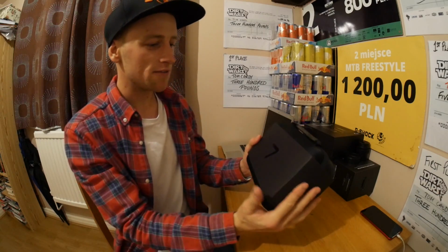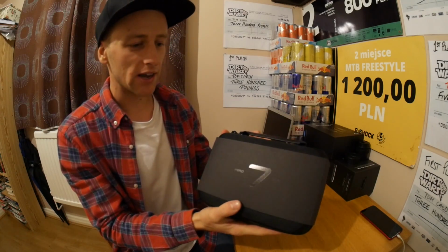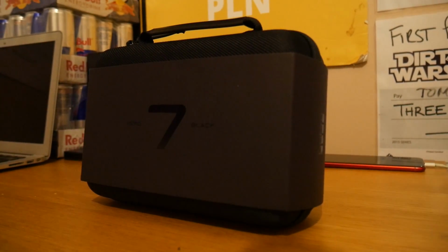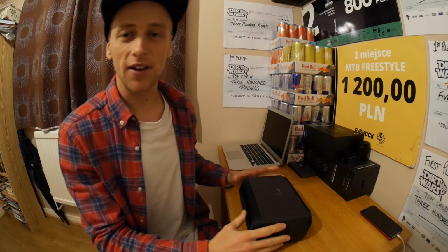I'm just stoked with this, even from the start. Like, it's presented to you so well. It comes in this really smart case with this black bit of cardboard around it saying HERO7 Black on it. And it just looks so tidy, and I think the fact it looks so tidy, I mean, it's a special parcel anyway, but it makes it feel even more special.